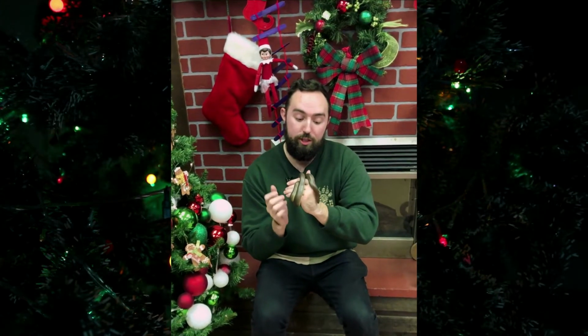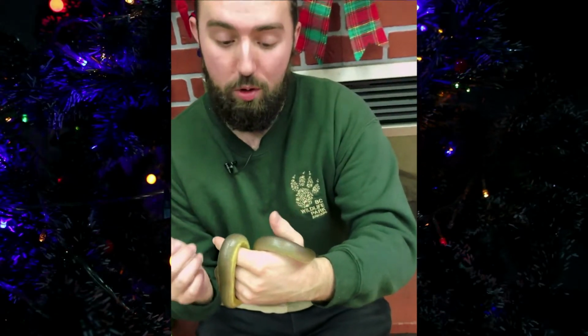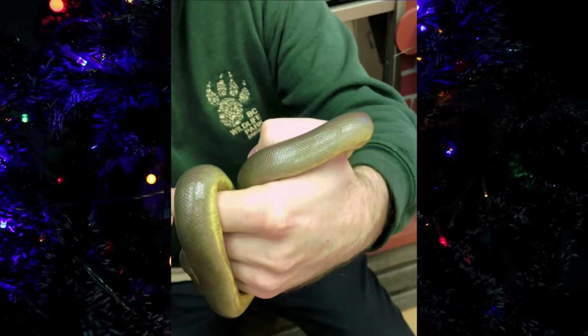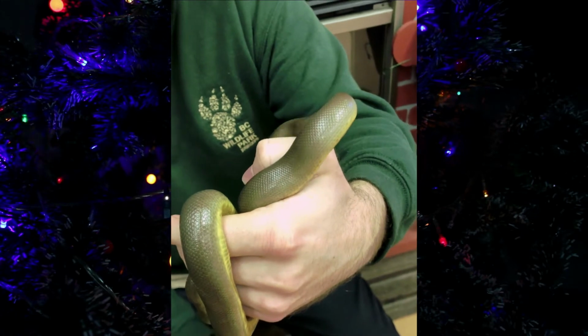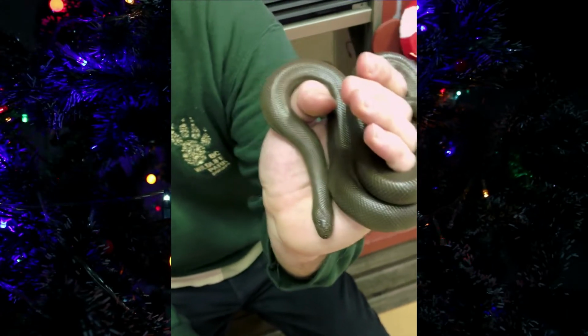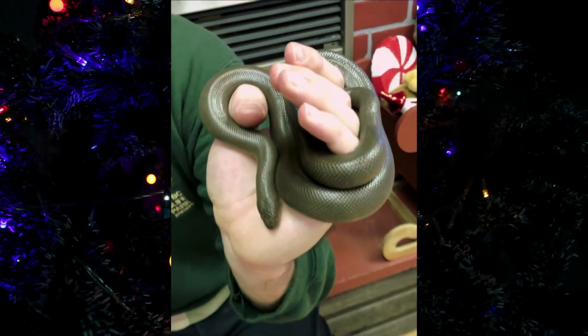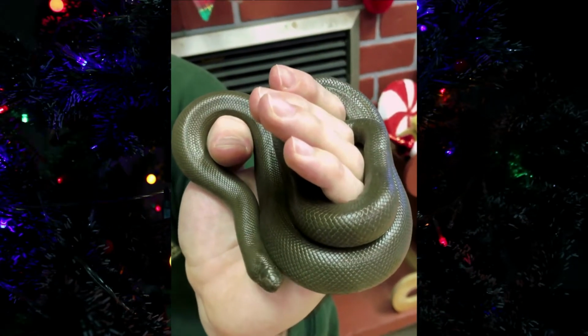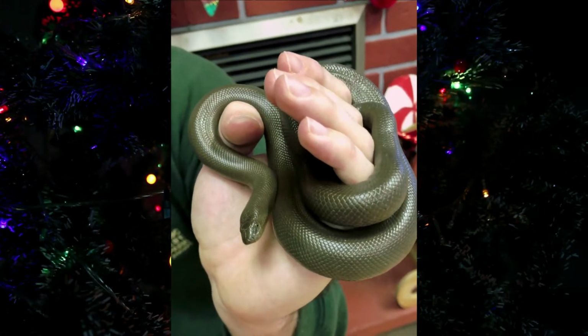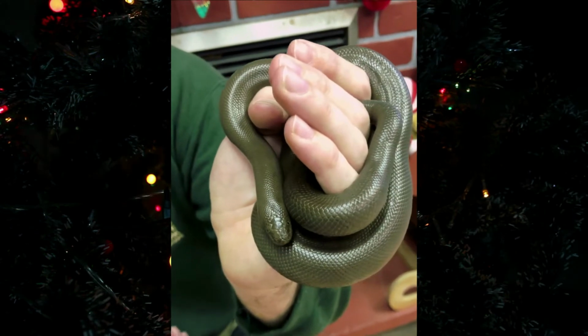Rubber boas are really cool because they're actually part of the same boa family, the boa constrictor family, as pythons and anacondas and the much larger snakes we tend to think of. They are native to BC and they're actually the only native boa constrictor snake in BC. Any other kinds of those pythons and other boas aren't native species, but they are not very large at all.